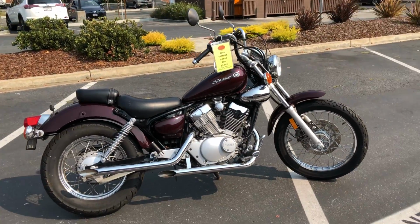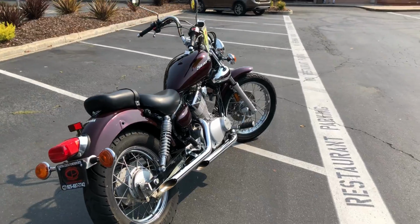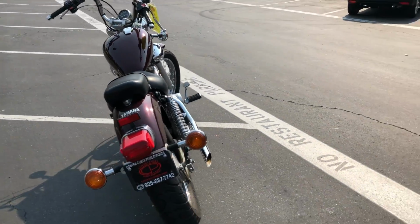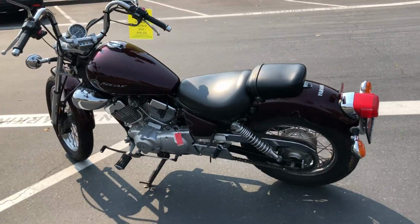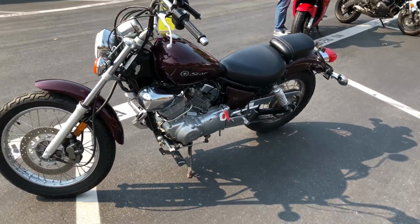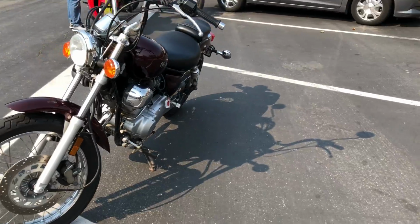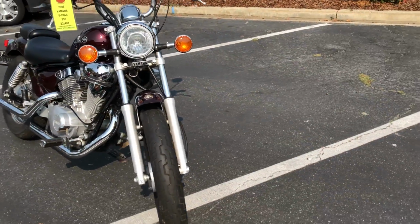A lot of times you get these little lightweight cruisers and they don't make much noise. Well, this one makes some noise. You're gonna love it. Only about 8,000 miles. Beautiful maroon burgundy color. The metallic paint is beautiful. V-twin 250, just $2,499.